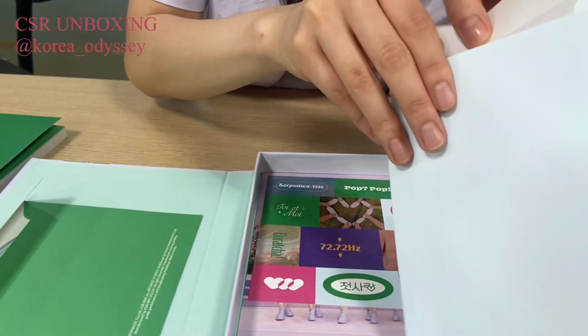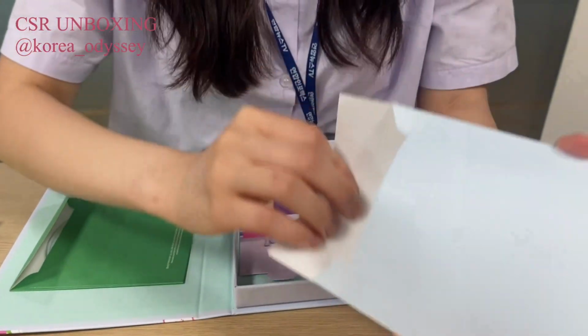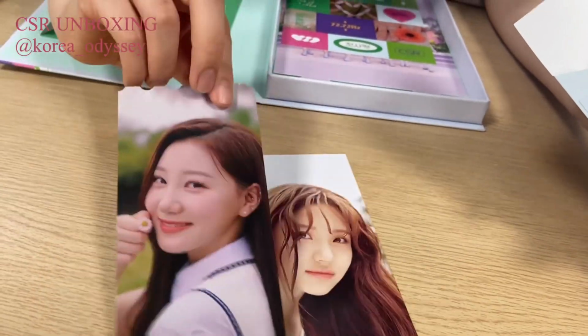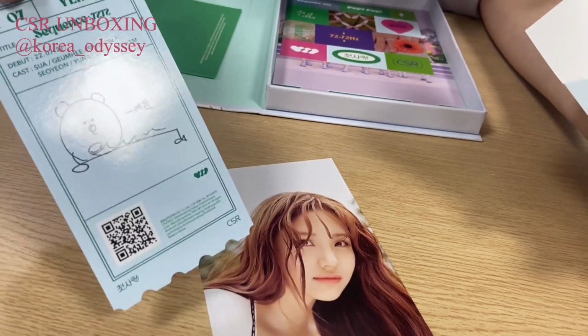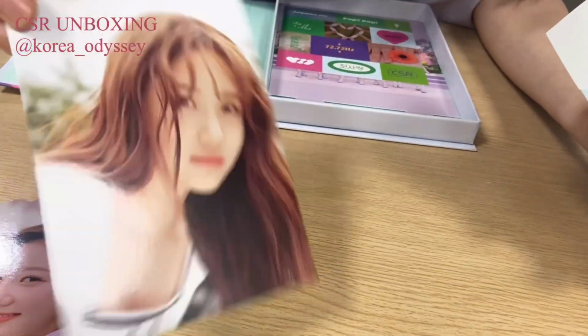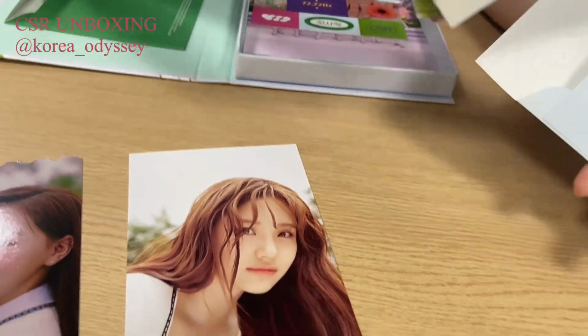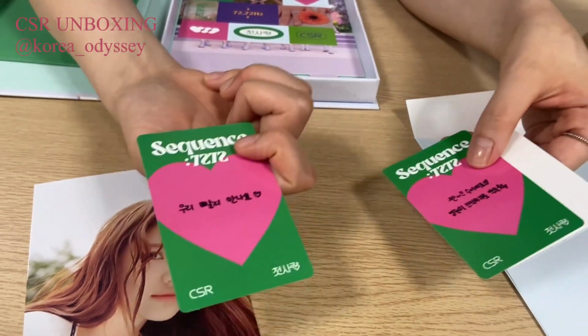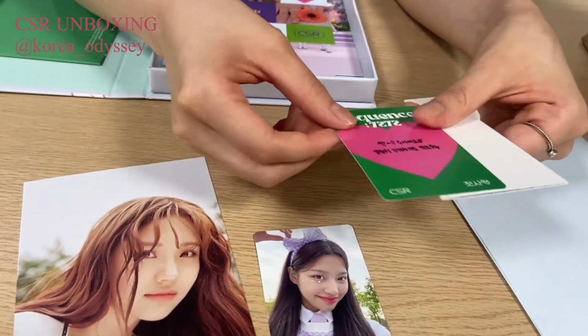This one's an envelope. Let's see what's inside here. Ooh, so there's a photo card. So this is Yeham, so cute. It has her signature in the back. And then there's a photo of another member. And there are more photos of them. Okay. Messages are also written on the back. Cute.